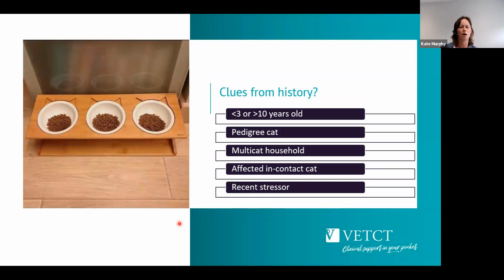In terms of ideas from the history, we typically see FIP in younger cats, so cats that are less than 3 years old and more often than not less than 2 years of age. But there is also an older population that we see, of over 10-year-old cats. So anything in the middle is unlikely to be FIP. A young cat or an older cat, it becomes on the list of possibilities.